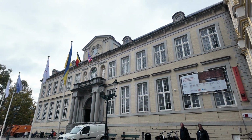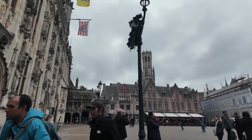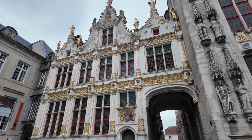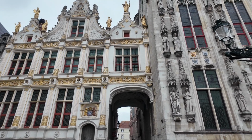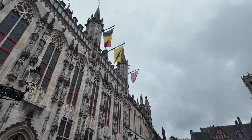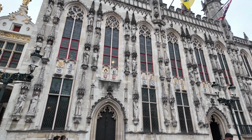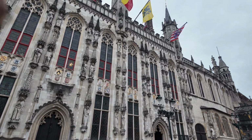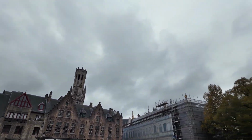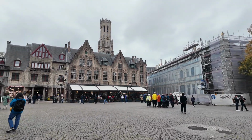And this is also the center of Bruges city. So if you remember, we had similar centers in Brussels, and in Ghent also we have, not this big, but this is common in all European cities. They have one kind of center. So this one, what you are seeing, is the Justice Palace. This one, what you are seeing here, is the Basilica, which is kind of a church.